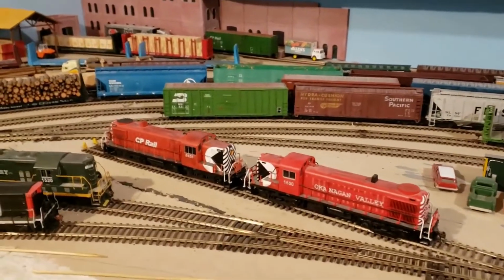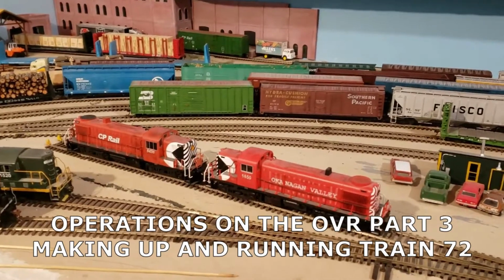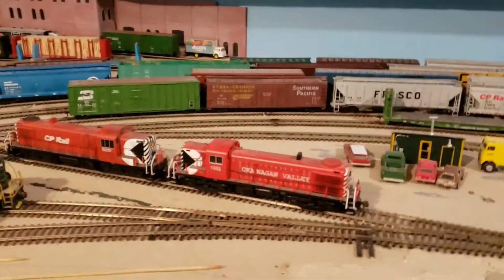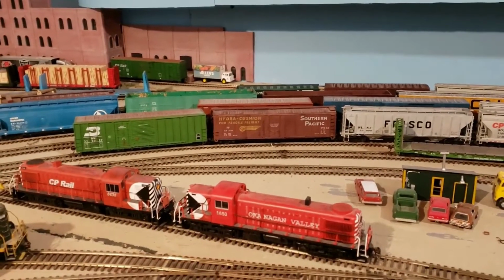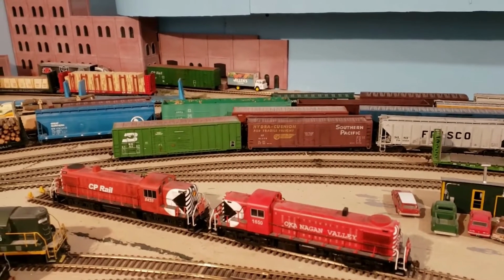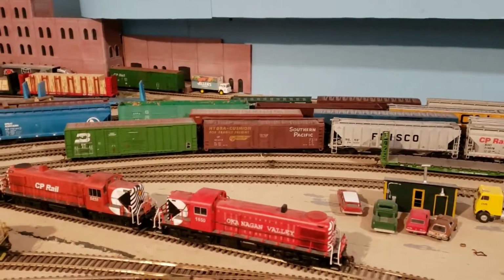Okay, this is the third and final video of the operations. And so we're going to do a walkthrough with regards to train 72, which will be heading eastbound, as I mentioned in the previous video. So eastbound mixed freight. Now this entire freight is to be made up here in Penticton Yard.